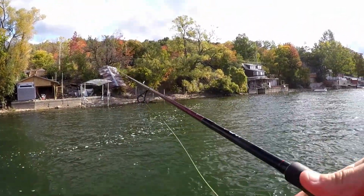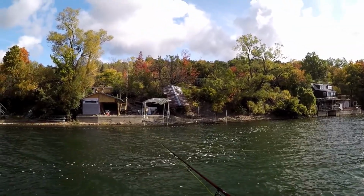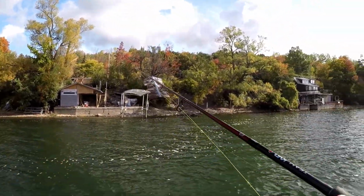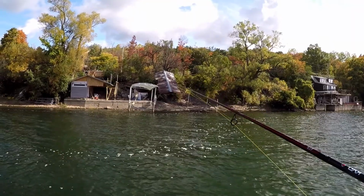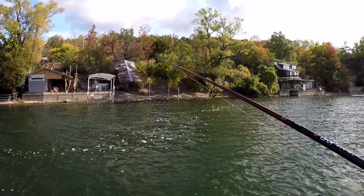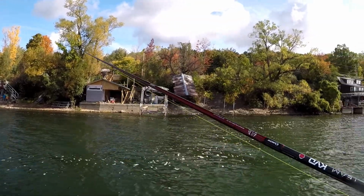Oh, Jesus. The largies are not cooperating with size today, guys. That came on the Kitech. I got another one on the Kitech, and I got one on the Deraku, the smallie. So I got 2 largies on a Kitech and a smallie out of like 30 feet on a Deraku that I didn't even know I had hooked. This is the craziest situation. Anyway, so there are largies here, but they're just small, and the big ones aren't eating. Not well.